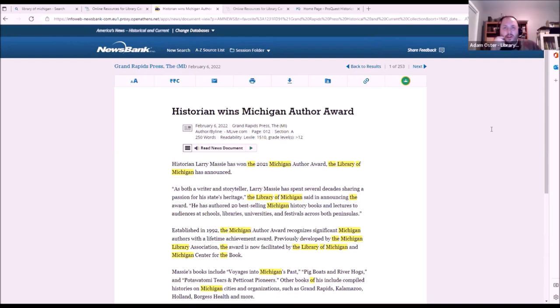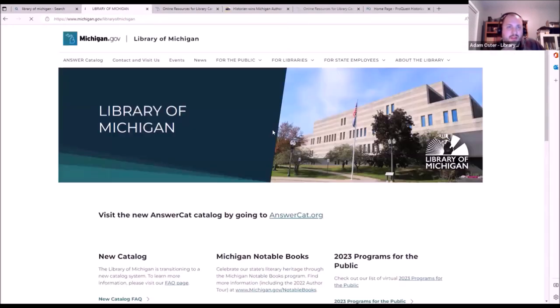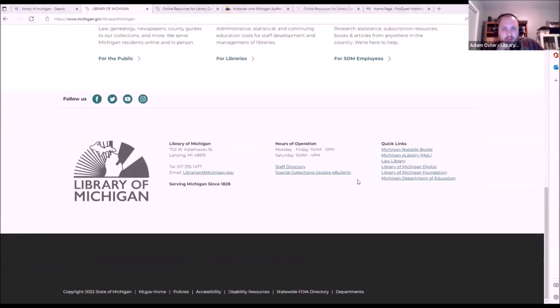Another way to know about updates when there are changes to any of these databases, especially if we get new ones added, is we'll usually put something in one of our special collections update bi-weekly email bulletins. Matt, if you can bring up the library's homepage, and then I think you've got one of the other tabs there. If you just go down to the bottom, scroll down, and then you can see where it says special collections update e-bulletin in the middle there, if you just want to hover your mouse over it.